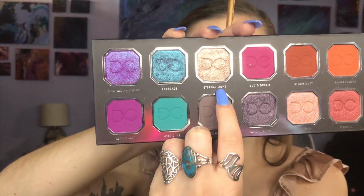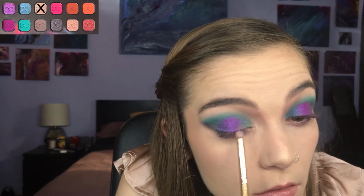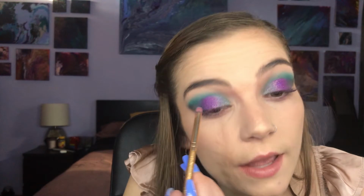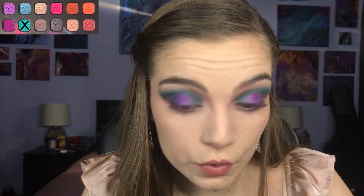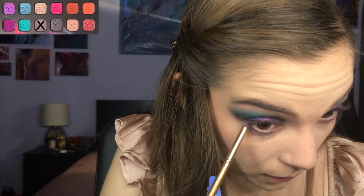And in the center, I am taking this topper, which is Eternal Light. And then going in with just a little bit of Mystic Ice, I just want to outline that in the crease. The one thing I will say is that I have sparkles all over my face right now. Like, all over. All right, we're going into Zero Gravity, and I'm gonna put that right on the outer part of my lower lash.